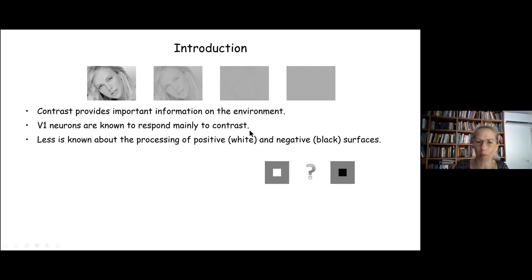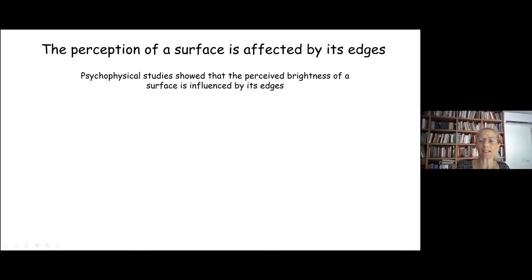the processing of positive, namely white, and negative, namely black, surfaces. So we set out to find out the population responses or encoding of this kind of stimuli in the primary visual cortex. And another motivation for this study is that the perception of a surface is affected by its edges.